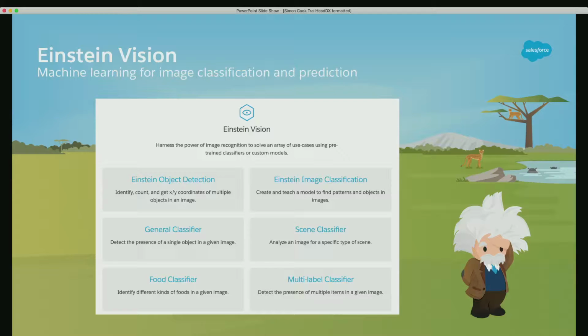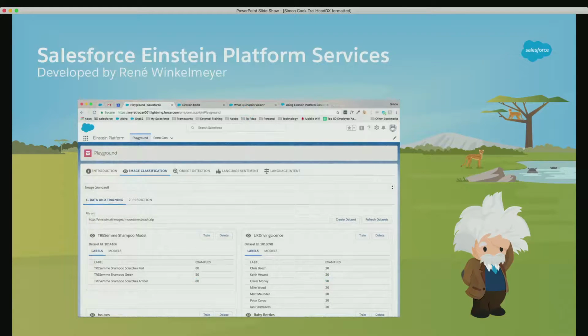And this is basically exposed to you as a bunch of REST services that you call. You train and you program it via the REST services, and then you make predictions via the REST services. Unless you use this excellent piece of software that one of our evangelists wrote. René Winkelmeyer wrote this thing called Einstein Platform Services. He wrote a blog on it. So if you just search for René and Einstein Platform Services, it will point you at his code.